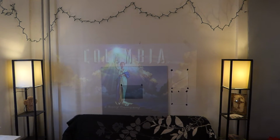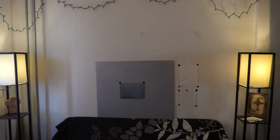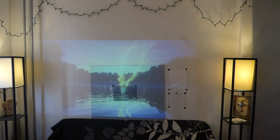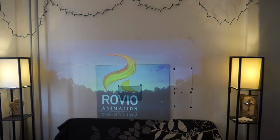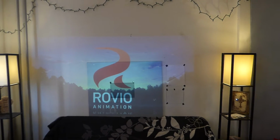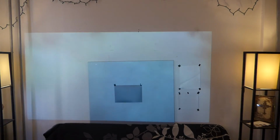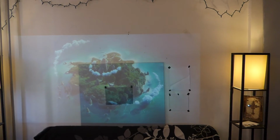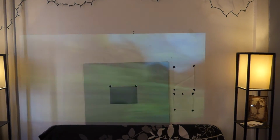Hopefully I have sound on this. Look how amazing the Silver Diamond looks. Look how much brighter it is, the Supernova.